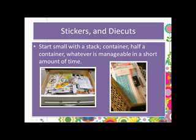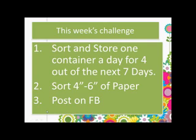Stickers and die cuts. We tend to have baskets of these or drawers of these or big piles of them or containers, Tupperware containers full of them. So I just caution you to start with a small stack. If you had this big drawer full of stickers, just take out a handful of them onto your template and then put the handful into your 4-section system, and you just go a handful pile at a time. That way you're going to see real progress as you're working through without getting overwhelmed and spreading things out too far around the house.